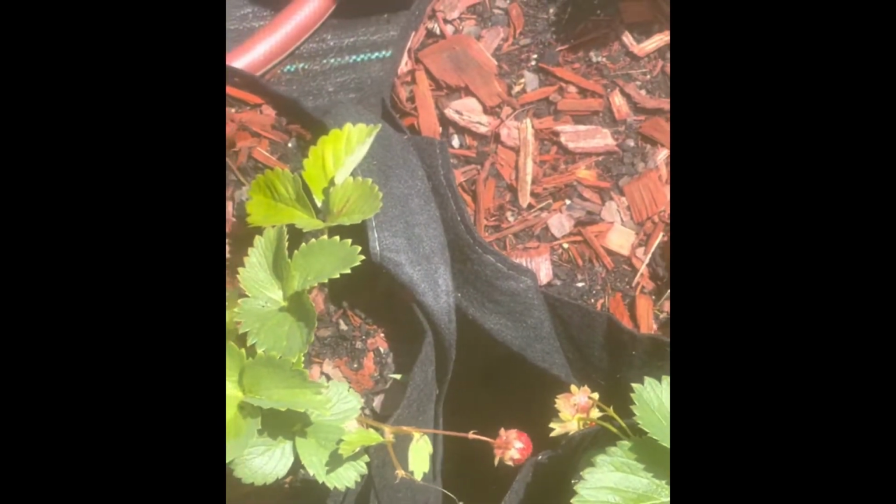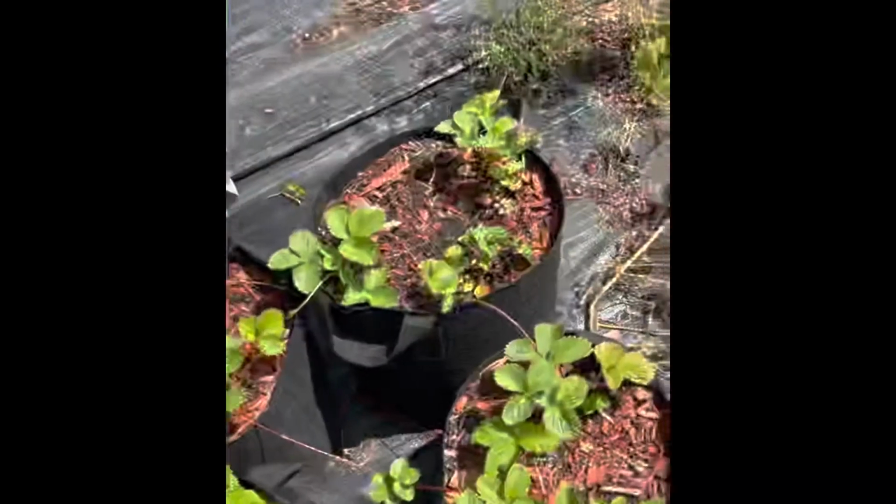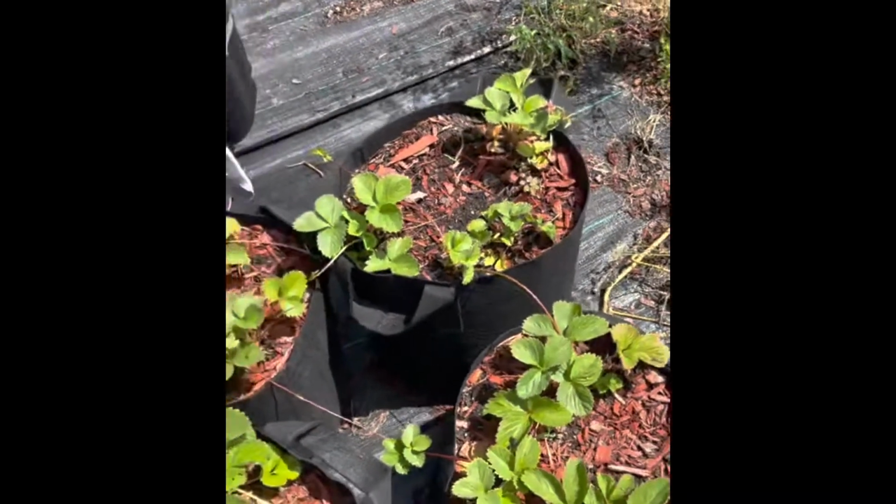And so we're starting to get those strawberries here since the weeds are gone and stop taking all of the nutrients. And so we're hoping to go ahead and get more.